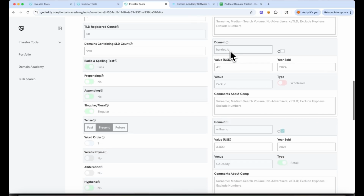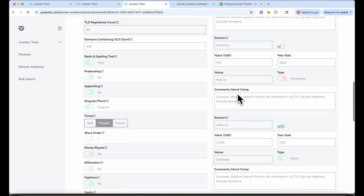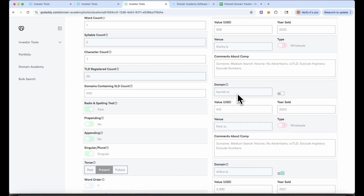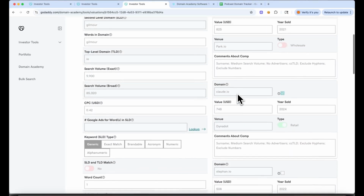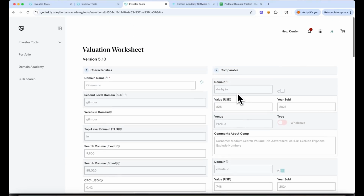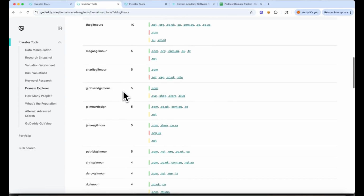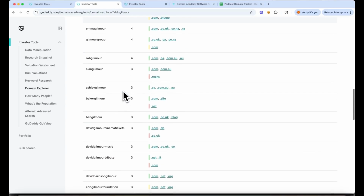Stefan, first name, Harriet. So these in the wholesale marketplaces, and this is probably a retail, Wilbur, are selling for much more than the $50 that I paid for my name. So again, that shows me that I'm getting a good deal. So I've got all these potential buyers that I could reach out to.